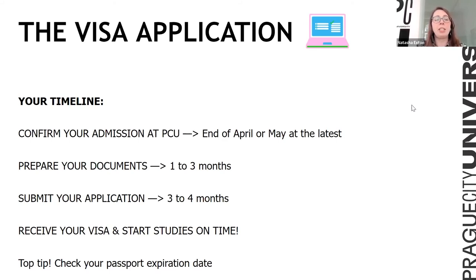Once your application is submitted, it can take anywhere between 3 to 4 months to receive a decision. It may be quicker than this, and in very rare cases, it might be longer than this. But on average, it takes around 3 months from the time you've submitted your application to actually receive your visa. And you can see as we go through, we're going to give you some top tips.